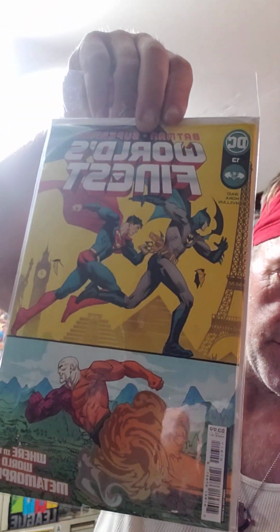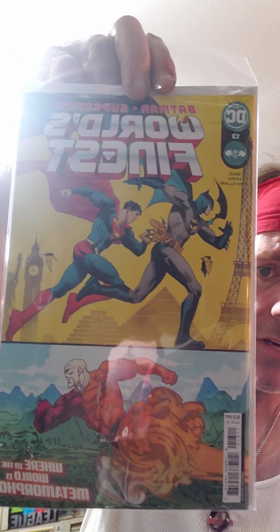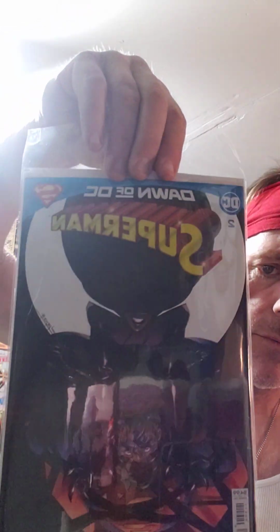World's Finest. We're already on to issue number 13 with this. It's been great. I'll go over this someday. This is really good. And this is the new Superman run, Dawn of DC, Superman number 2. I gotta get my Superman. And this is the Batman One Bad Day. This is featuring Ra's al Ghul. All right. I'll read these, I'll let you know what's up.